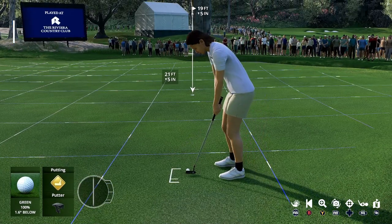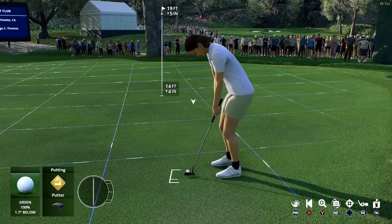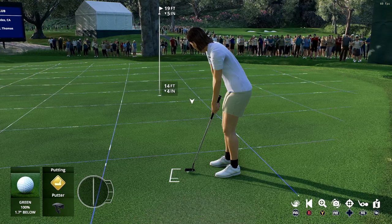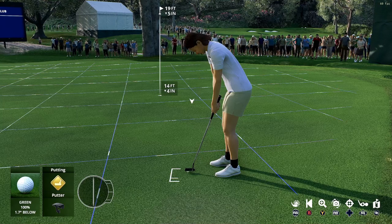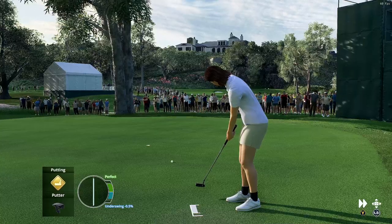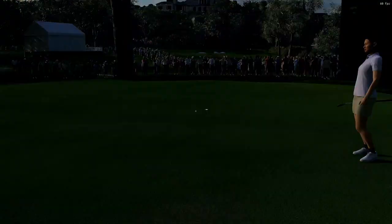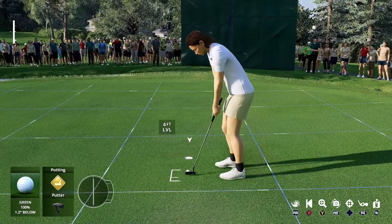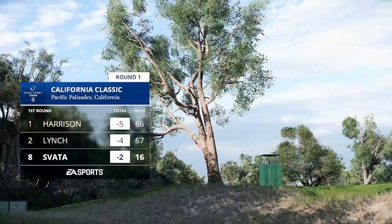Okay, that one's dancing. A birdie putt now at 16. And a glassy look to this putt as it works downhill with right to left in it. Yeah, that putt's fast, but it's not that fast. Okay, that'll be a par here at 16. And she'll remain at 2 under.